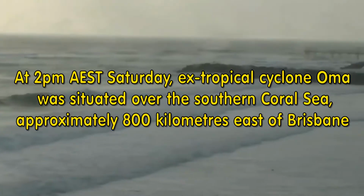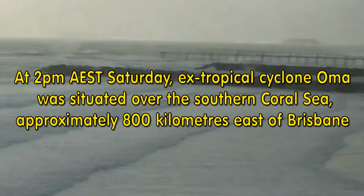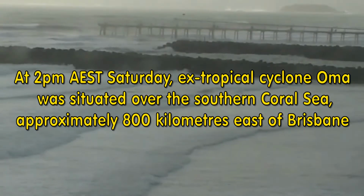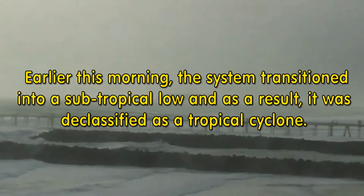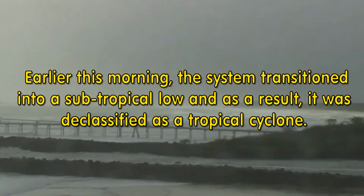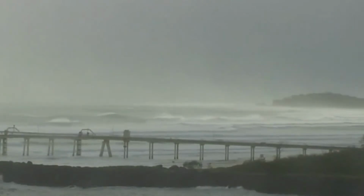At 1400 hours today, ex-tropical cyclone Eyre was situated over the southern Coral Sea, approximately 800 kilometres east of Brisbane. Earlier this morning, the system transitioned into a subtropical low, and as a result it was declassified as a tropical cyclone.